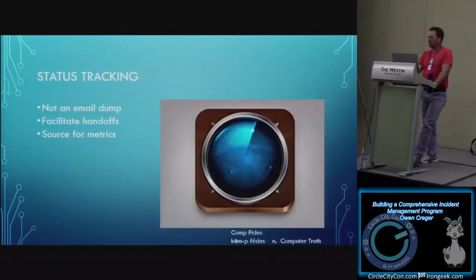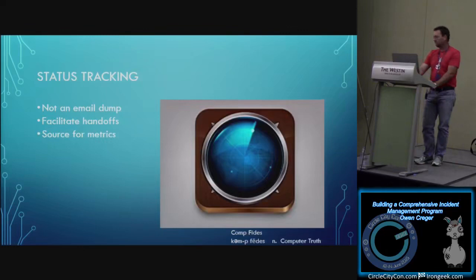It's hard to believe, but your incident response analysts actually like to have a home life. They actually like to go on vacation. Sometimes, God forbid, they get sick. So standing up some type of status tracking facility is critical.